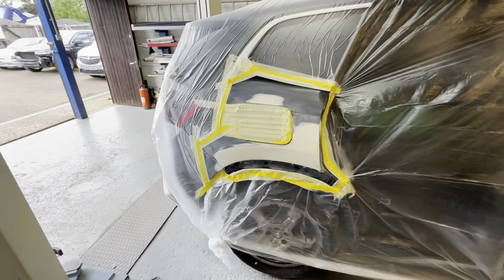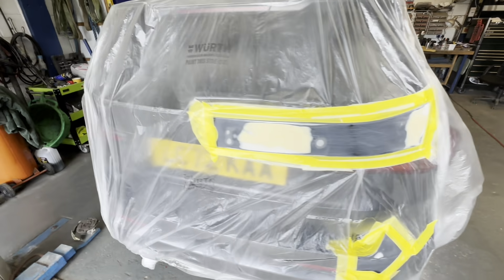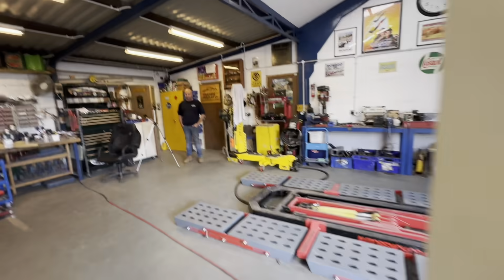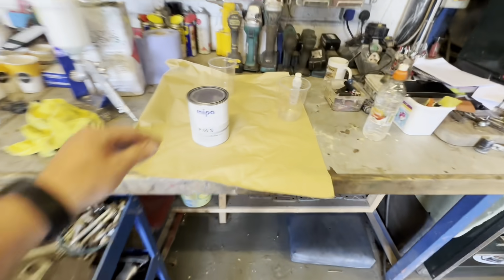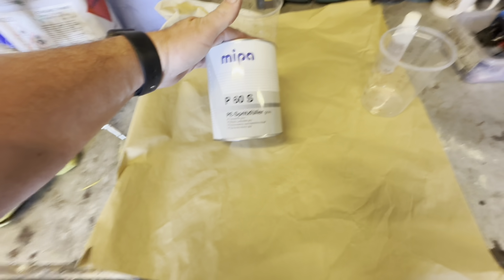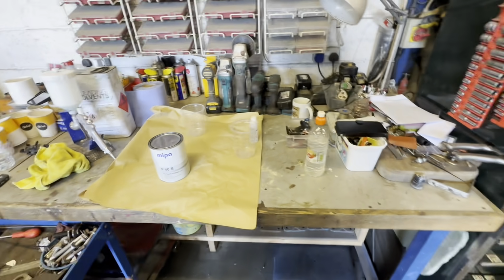But all of the areas that are getting primed are, of course, all exposed. And this could all go pear-shaped. It could go very pear-shaped. No, because this is a new product and it has come highly, highly recommended. And it's actually like a bit of a spray filler, I would say. Yeah, that is how you describe it.